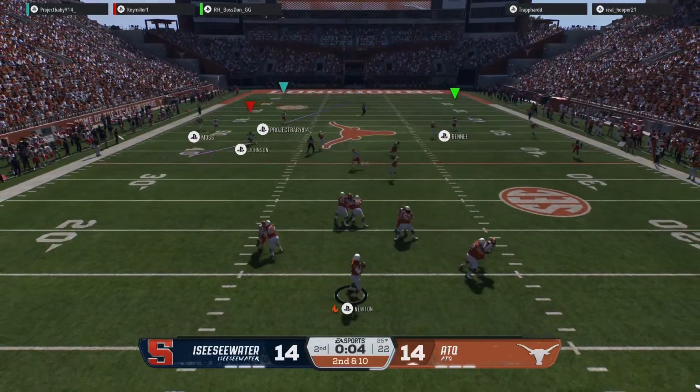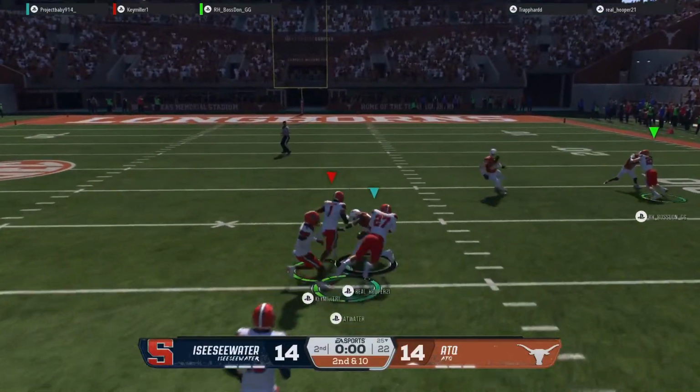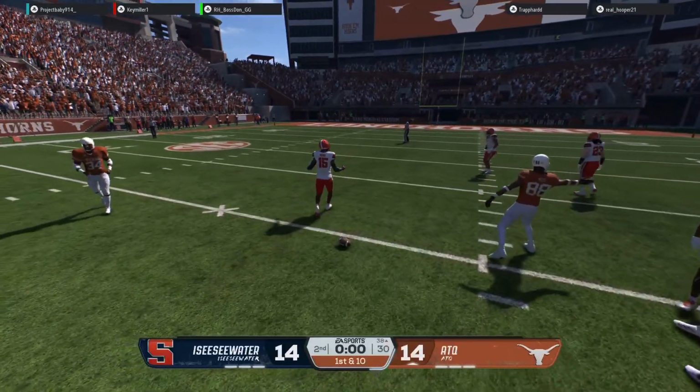Misfired on the last play. They'll go back to the air. He'll take another shot here. Oh, my God. They finally make the stop. Make those halftime stats look a little bit nicer as we head to the break.